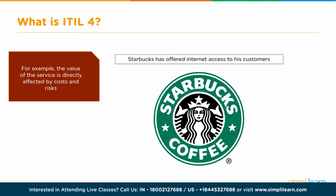Another example can be Starbucks, which has offered internet access to its customers, which means all the associated components with the Starbucks internet services, the cost and risk associated with that is owned by Starbucks.